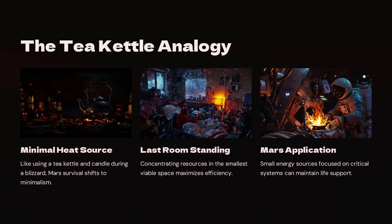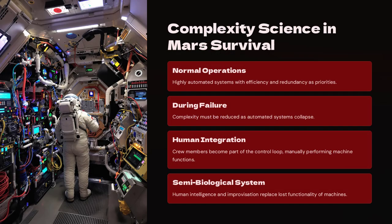Next, oxygen deprivation. Mars has 0.1% of Earth's atmospheric pressure and virtually no breathable oxygen. Habitats rely on electrolysis systems that split water into hydrogen and oxygen, or solid oxide electrolysis units that extract oxygen from the CO2-rich Martian air.